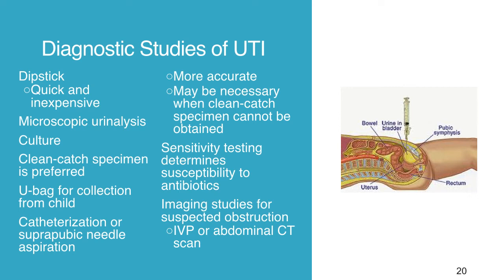Some of the diagnostic studies include dipstick urines. They're quick, they're inexpensive, and they give us some basic information without being too invasive. Also, microscopic urinalysis. In other words, we've gotten enough urine that we've sent it to lab. Culture, clean catch specimens are preferred, but sometimes that's not real easy because our kids don't have control of their urinary system well enough. So in some kids, what they'll do is use a urine bag for collection.